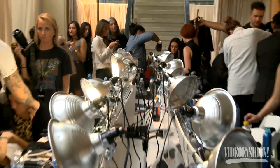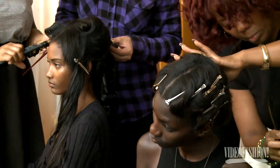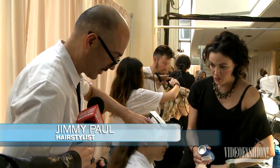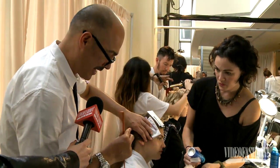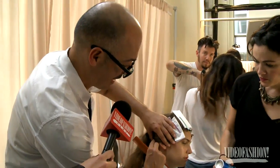It's kind of 50s inspired. It's a very glamorous updo. We used curling irons and the Bumble and Bumble thickening spray to make a great texture. And then we're kind of marcelling the hair around the face. And then we're putting it in a low ponytail and then making a bun.